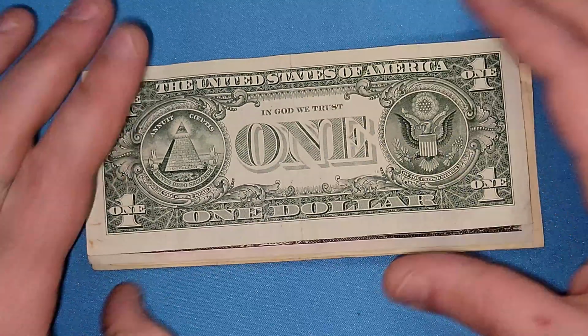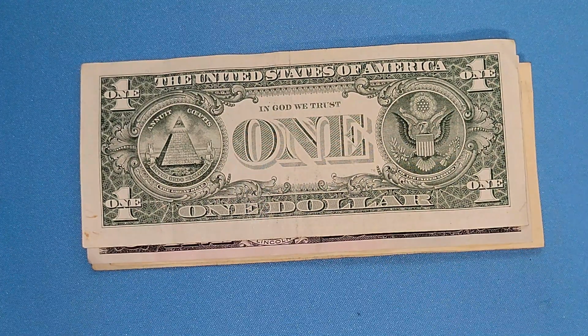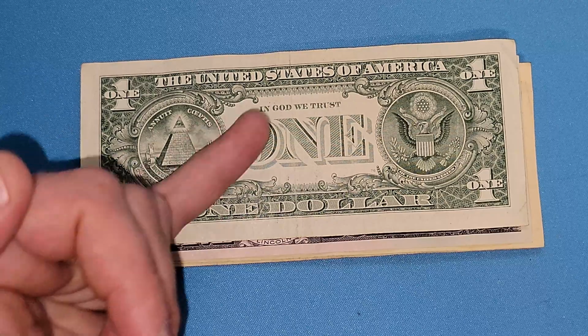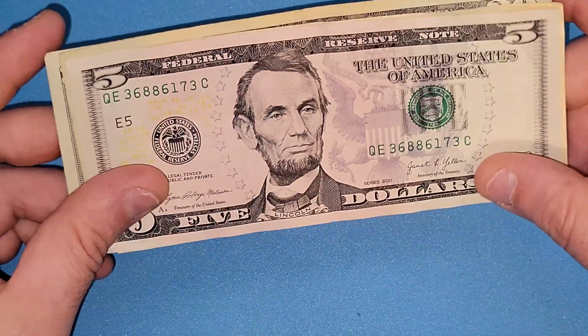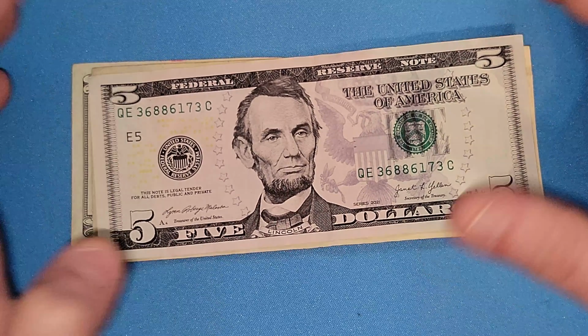2017 series $1 note. A little bit of free blood on the back here. Nothing to talk about design-wise on $1 notes. They changed them in the late 50s, early 60s to add In God We Trust. But there's no design changes since then, so nothing to really speak on there.